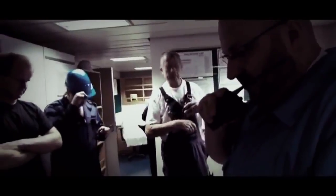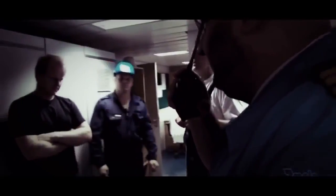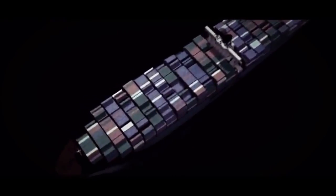The crew musters in the control center. We have a reported fire. Nobody has ever fought a fire on a ship Emma's size, so training for one is extremely important. In this drill, the fire is located in a dangerous cargo container at the bow. Poisonous fumes could spread throughout the entire ship. Every fire is different when the cargo is dangerous.